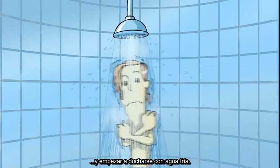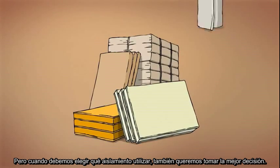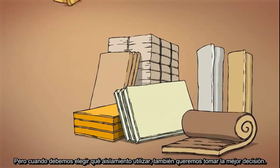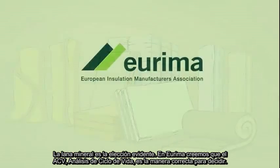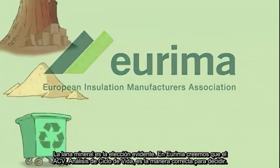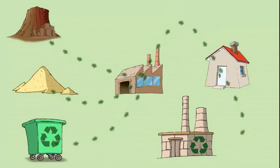So we all realize that insulation is important, but when it comes to choosing what insulation to use, we naturally want to do the right thing as well. Mineral wool is the obvious choice. At Eurema, we believe that LCA, life cycle assessment, is the right method to help you decide.